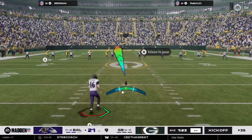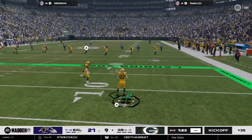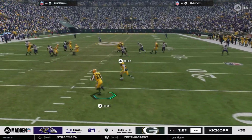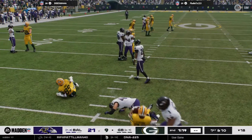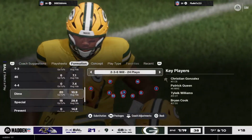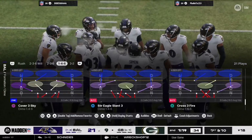Reichard set to kick this away. On the return, this is Etienne. And he's brought down inside the 20 on an uneventful effort. The Packers take over 1st and 10 at their own 18-yard line.